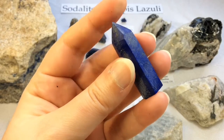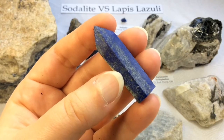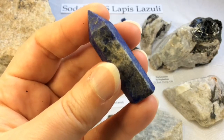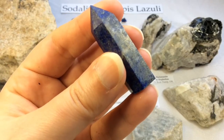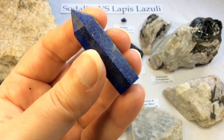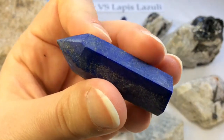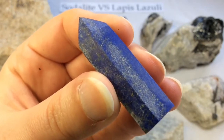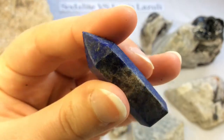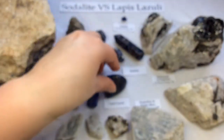And although it's very similar to sodalite, lapis contains pyrite, which you can hopefully see in its structure, this kind of silvery gold shiny stuff in there. That's never really included in sodalite, so that distinguishes them from each other. And also, sodalite has a white streak rather than blue like lapis does. Let's see if I can get closer. There you go. You can see the pyrite inclusions in there. And here's my other specimen.